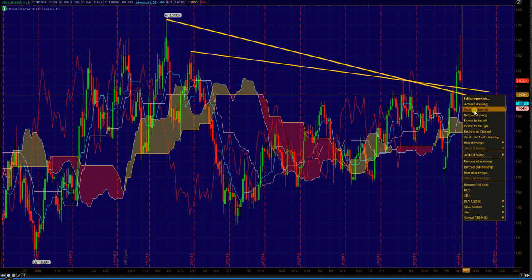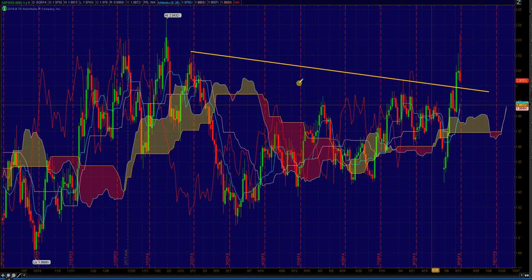I like the second one, so this one that I drew here, because we started at this point on February the 19th of this year. We tested it on August the 6th. We tested it and rejected it on September the 15th, and now we are looking for resistance to turn into support. So long as that holds true, we'll look for new highs.